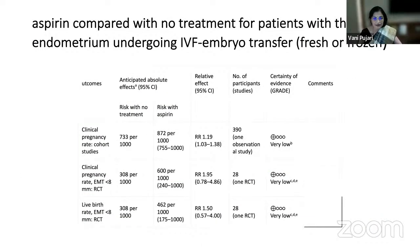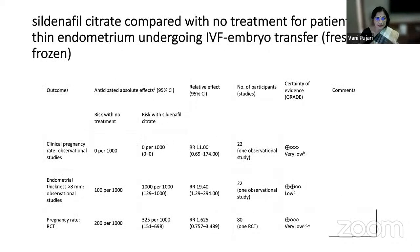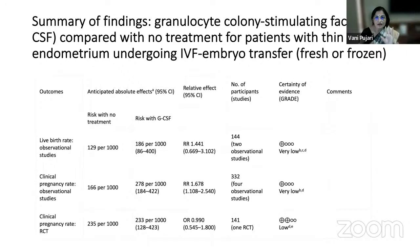The guideline again, as usual, says aspirin when in 8 millimeter, clinical pregnancy or live birth. The evidence is very low for embryo transfer, fresh or frozen cycle. Sildenafil citrate, it is the same. The evidence is quite low for fresh or frozen cycles.